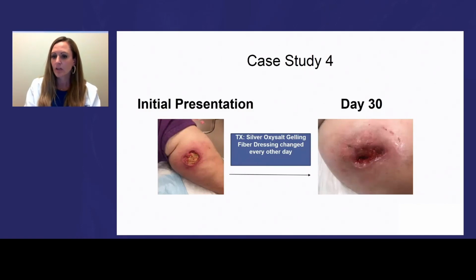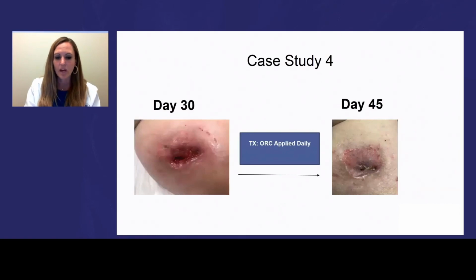You can see on day 30, it was cleaned up. It was smaller. There was no necrotic tissue or slough noted in the wound at all. And then from day 30 to day 45, we transitioned her to the ORC collagen. We went with that selection because we want the regular collagen versus the silver collagen, since there were really no signs of any inflammation, and she at this point wasn't at a super high risk for the development of an infection. So that was applied daily, and she did go on to heal at day 45.